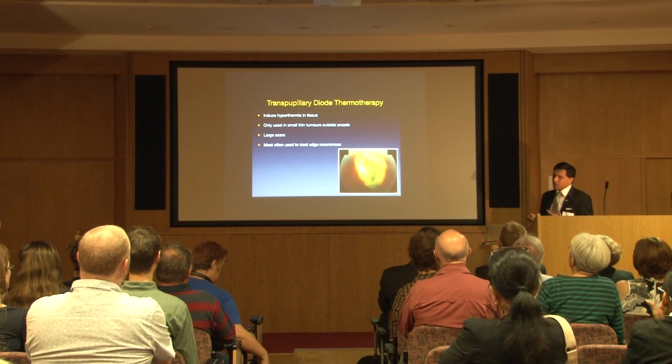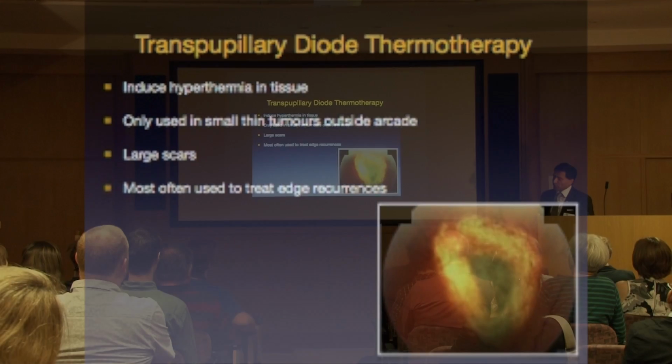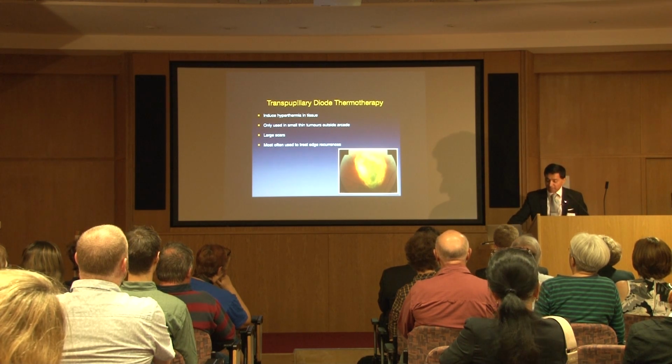Laser treatment you hear about on the web and things like that, it's really not done. The old diode laser tends to give you quite a big scar. So theoretically you can do it if you're not going to zap your central vision. And we use it more as a second line treatment. If we've had something else done, there's a little edge that seems to be growing, we might laser that. But it has its risks.